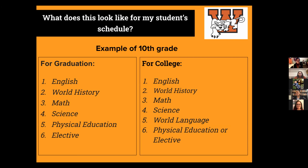The only difference is a world language if you do plan on going to a four-year university. It is a requirement for A through G. It is not a requirement for graduation. A lot of people get that confused, but just know that for a foreign language, you do need 2 years. And realistically, it's not even just 2 years. It's really just getting to the second level that is the most important thing. So we have some students that may speak a foreign language. Let's say it's Spanish for native speakers, or maybe they speak French already and they're already placed into that second level. And technically that meets the requirement of those 2 years that are required for A through G. But just know that the graduation and A through G requirements are very similar. The only difference is that world language that you can see there. And we'll go on to the next slide.